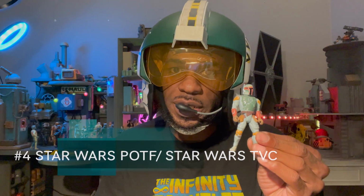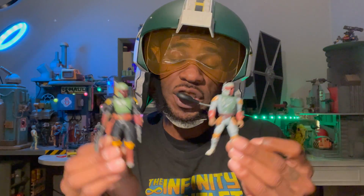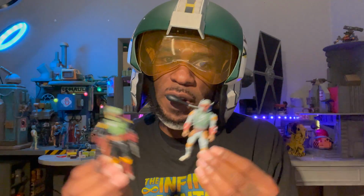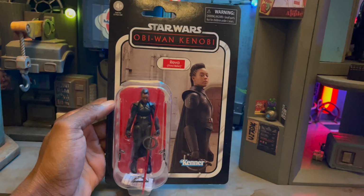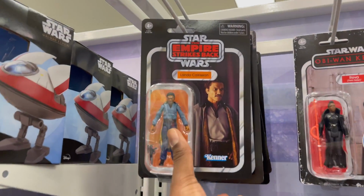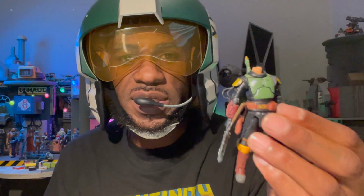Coming in at number 4, we have Star Wars: The Power of the Force and Star Wars: The Vintage Collection. The Power of the Force and the Vintage Collection are tied for 4th because they're the same franchise. We all know that Sky Bottom Station is a sci-fi civilization and its foundation of characters and its fodder are Star Wars. The reason why these guys are so low on the list is because I believe there are other figures out there that could help make your civilization more unique. When it comes to The Vintage Collection or The Power of the Force, I'm usually popping these guys' heads off and putting something else on them.